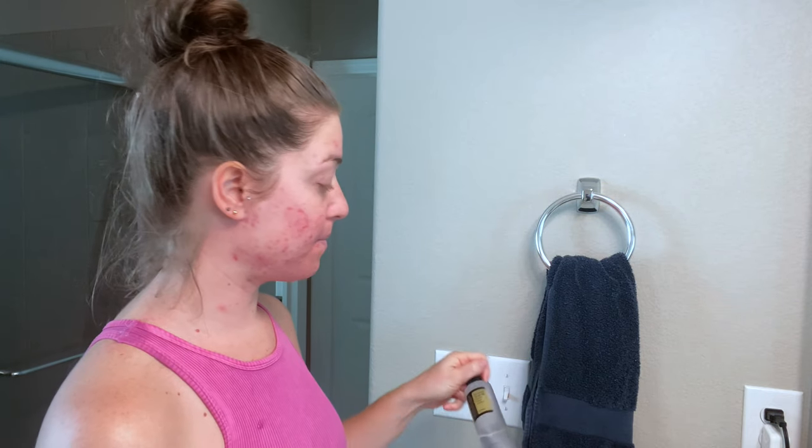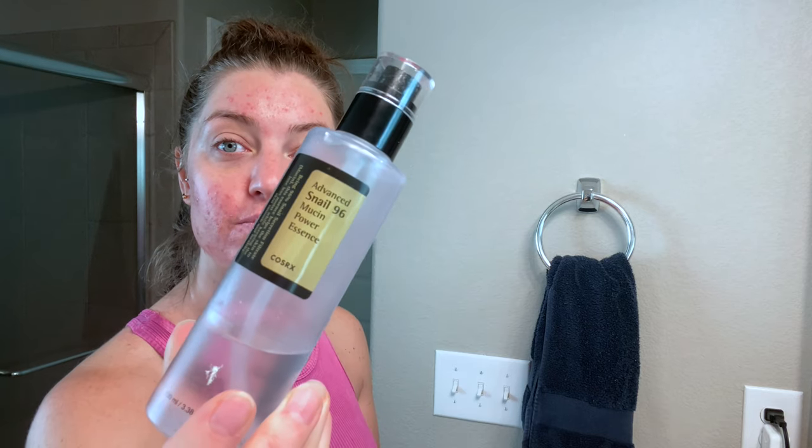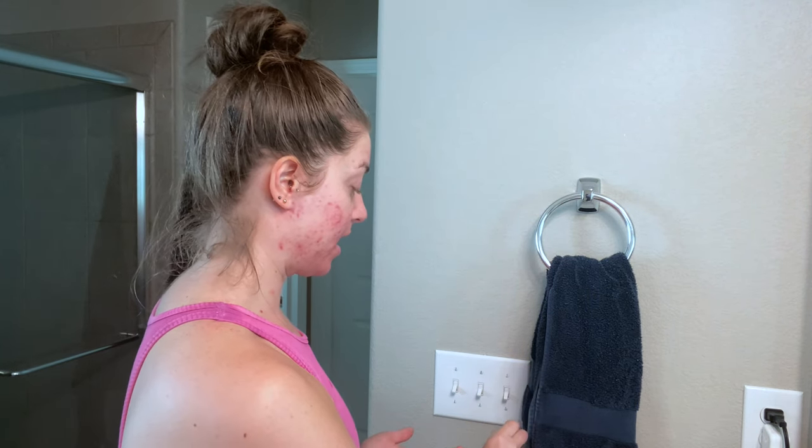All right, the next step is the Snail Mucin. So this is the COSRX Advanced Snail 96 Mucin Power Essence. Love this stuff. It's super hydrating. I use this in place of a hyaluronic acid. It does have some hyaluronic acid in it. I just find this to be even more hydrating than their normal hyaluronic acid. And I just really enjoy using it. Their hyaluronic acid is amazing too though. So if you're looking for a good hyaluronic acid, the COSRX one is great.